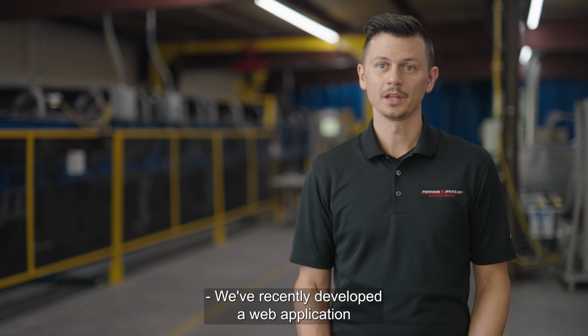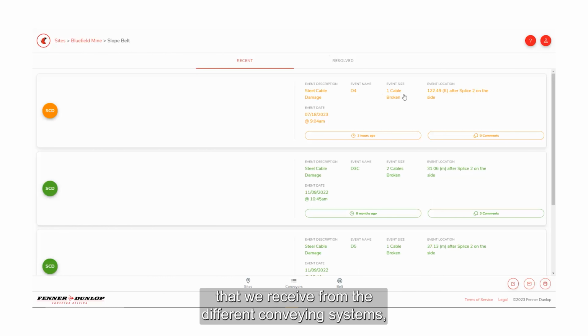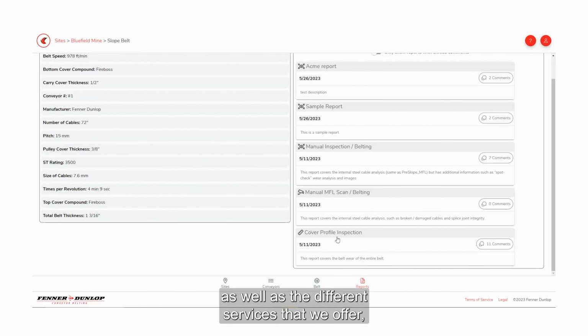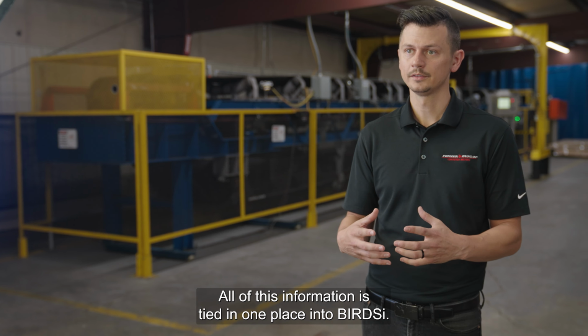We've recently developed a web application that we're calling Bird's Eye. It's a home repository for all of the information that we receive from the different conveying systems, such as Eagle Eye and Rip Ranger, as well as the different services that we offer, such as the scans, the x-rays, the physical inspections. All of this information is tied in one place into Bird's Eye.